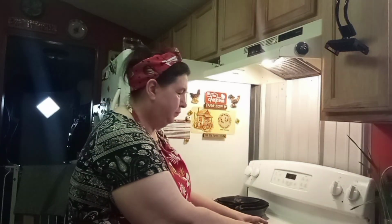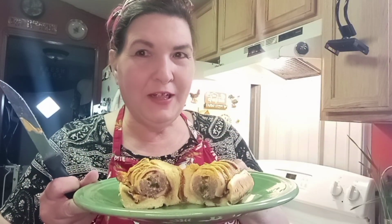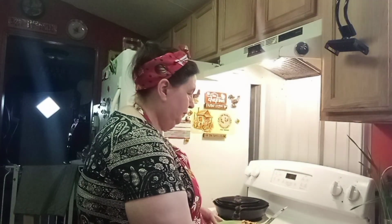Mmm. Yummy, delicious. You could actually use hot dogs for this. You could use any kind of sausage. If you don't want the jalapeno in it, you can use bell pepper. You could add onion and bell pepper to it. Make it your own. That's what we say around the Hillbilly Chicken Ranch.